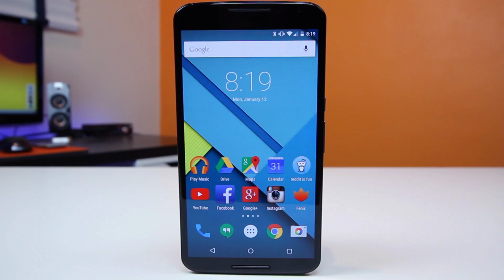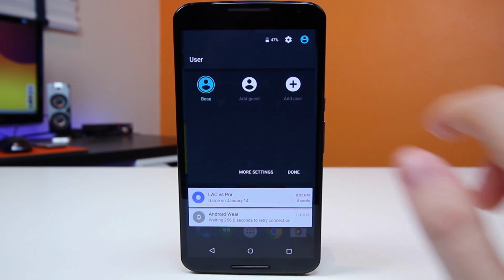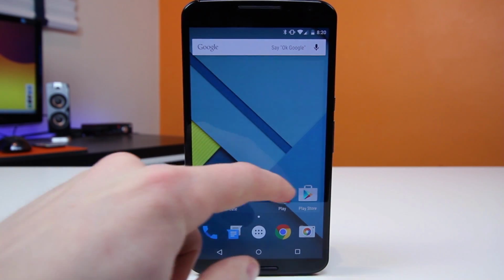Number 4, the Nexus 6 has multiple user support built directly into the operating system. If you tap on the user icon in the notification bar, you can add a guest so that other people can use your phone without having access to all your apps and personal info.